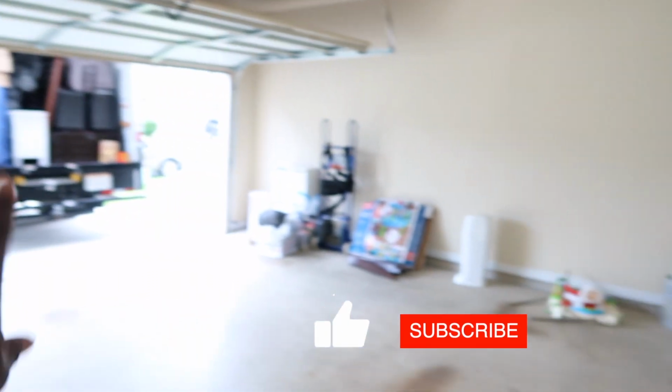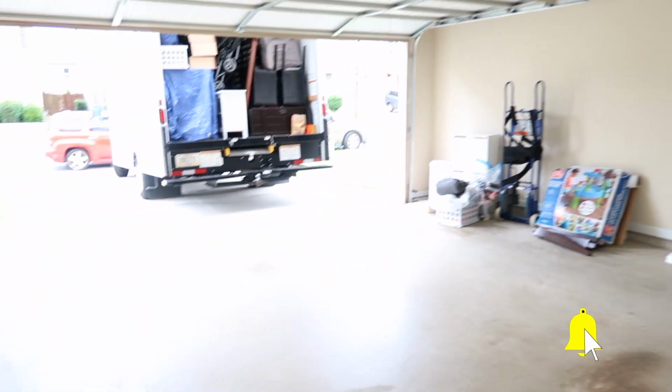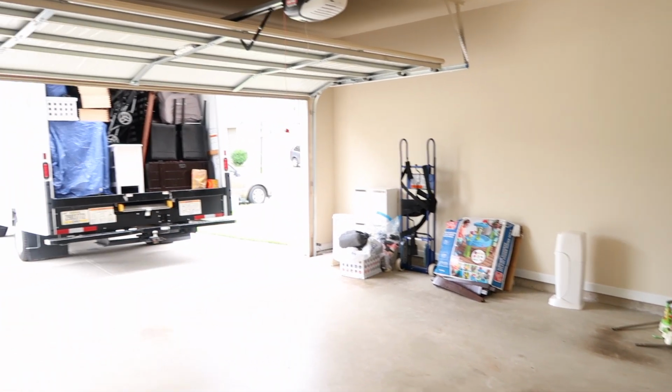So when you first come in, this is the garage. We already started moving some things in, and I think this is a 2-car garage, but we have a car that's a little big, so I think we're just gonna use it as a 1-car garage and use it mostly for storage on the walls. But yeah, this is the garage when you first come in, and this is the door. Let's go through this door.